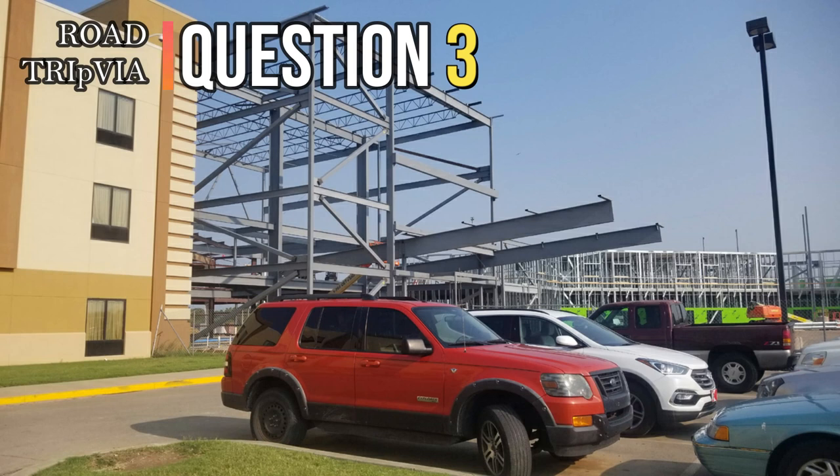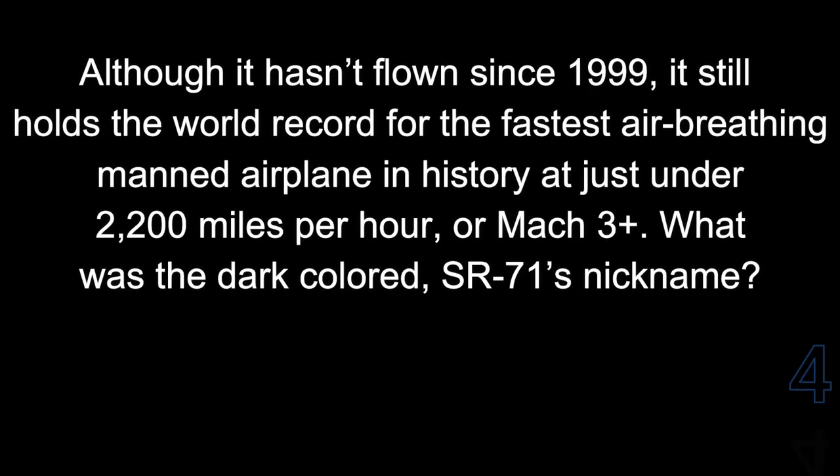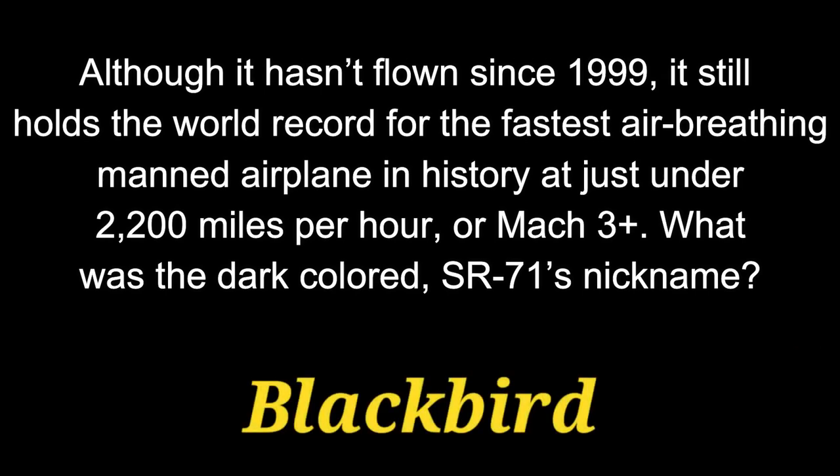Question 3. Although it hasn't flown since 1999, it still holds the world record for the fastest air-breathing manned airplane in history at just under 2,200 miles per hour, or Mach 3+. What was the dark-colored SR-71's nickname? The SR-71 was known as the Blackbird.